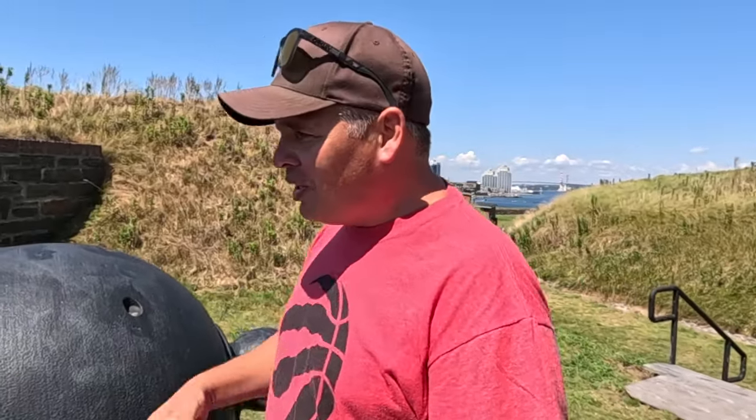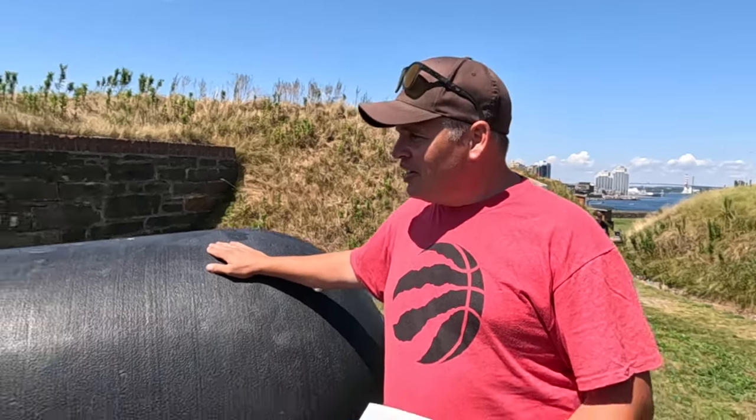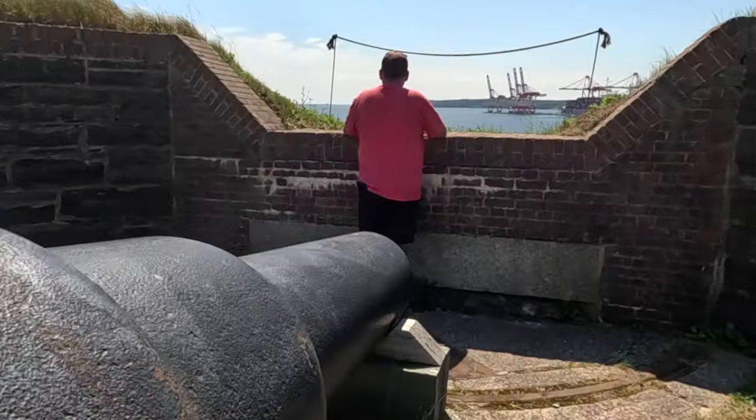This would fire 3 kilometers and it would sink ironclad ships. That is just nuts.